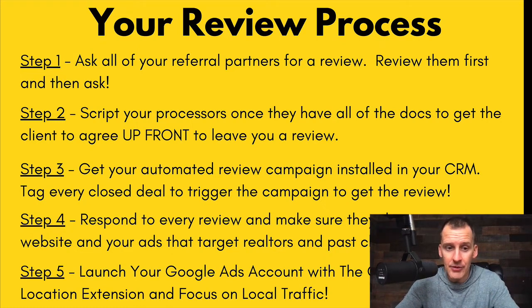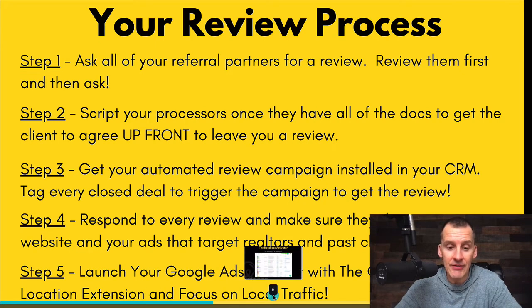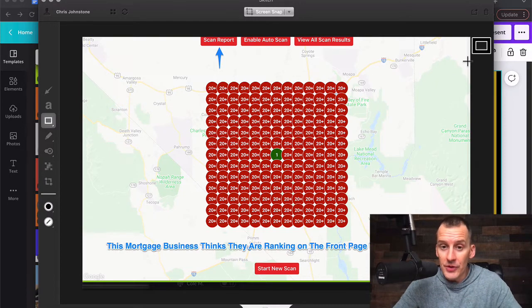Step number 5, launch your Google Ads account with the Google My Business location extension and focus on local traffic. Again, I'll show you something here in just a second. So this is a tool that we use to deliver our product. It's called Local Falcon, and it's basically a tool that shows you where you're actually ranked.